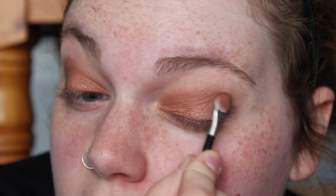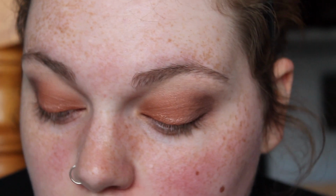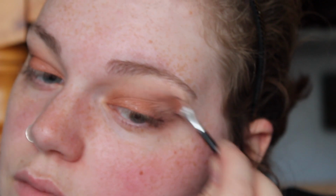So, these shadows, I think my final thoughts are that they are certainly workable. They're definitely not going to be as pigmented as other palettes that I've tried. However, for the amount of money I paid for it, I think that it's certainly a usable option. I'm just diffusing the edge a little bit, just using the applicator, making a smoky look.